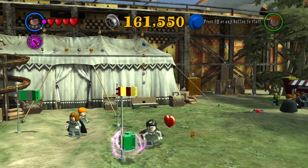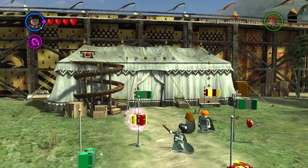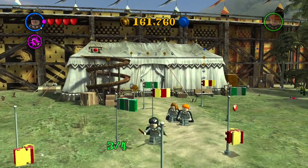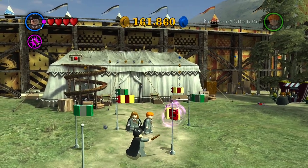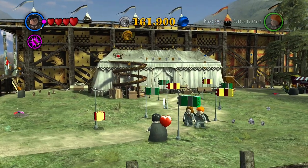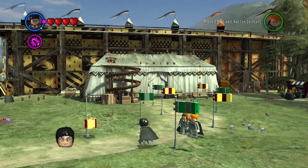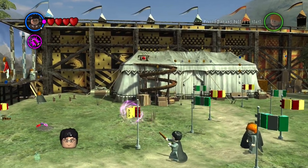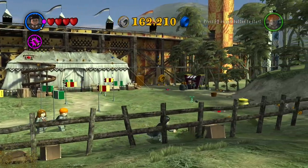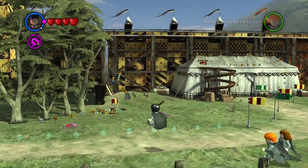these are counted. So, we're obviously going to do these first. Two. So they're individual, so that's interesting. But I think they're all here. And the last Slytherin one. Padma Patil. Interesting. She's not Slytherin. And here, we... Oh. Where's the fifth one? Ah, here it is.